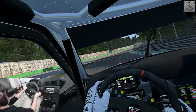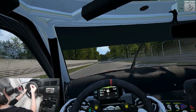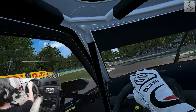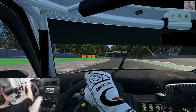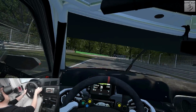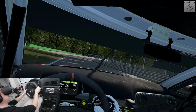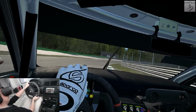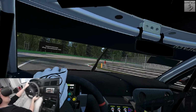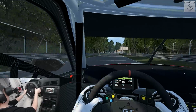The track itself, I don't know what it is, but it still looks a little bit more like a comic than real life, and I'm almost positive that there was a bridge here. I'm so confused right now. I have to check this track in Assetto Corsa. But yeah, the track itself, it's not looking great. The more I drive the car, the more I feel at home in it, the more I trust it. And Assetto Corsa Competizione certainly has that intuitive handling that Assetto Corsa is known for.